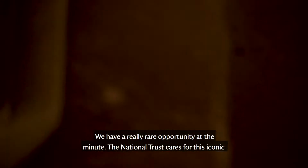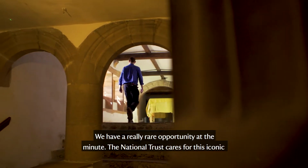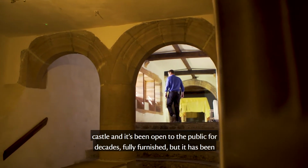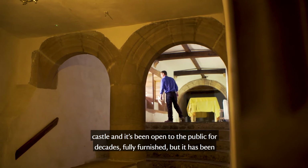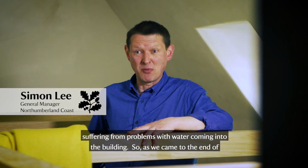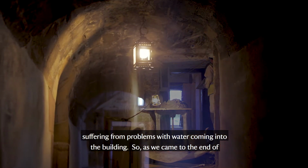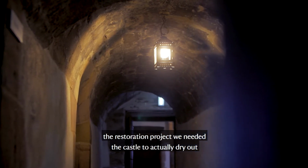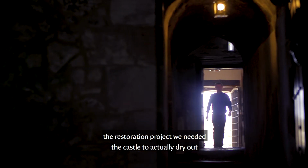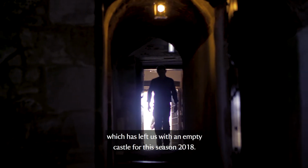We have a really rare opportunity at the minute. The National Trust cares for this iconic castle, and it's been open to the public for decades, fully furnished, but it has been suffering from problems with water coming into the building. So as we came to the end of the restoration project, we needed the castle to actually dry out, which has left us with an empty castle for this season, 2018.